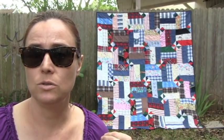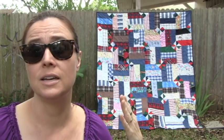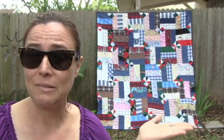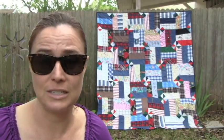Plus I used fabric on the back and the binding that my friend Linda gave me, and Amber paid for the batting. So this was a little bit of a group effort. I did the work, but they helped me with the supplies, so I didn't spend any money on it other than the postage to send it back to her.